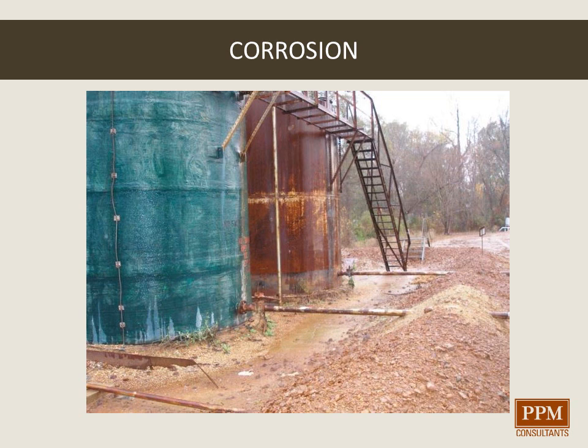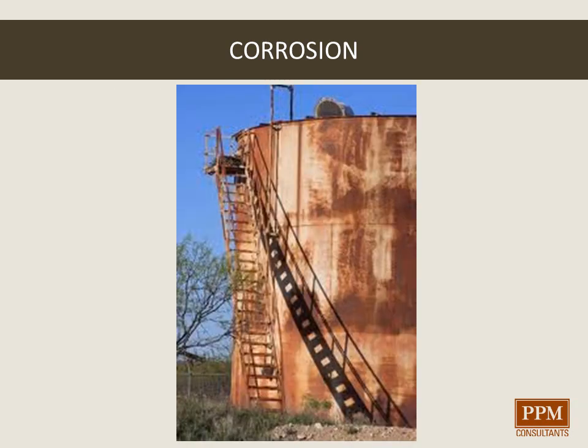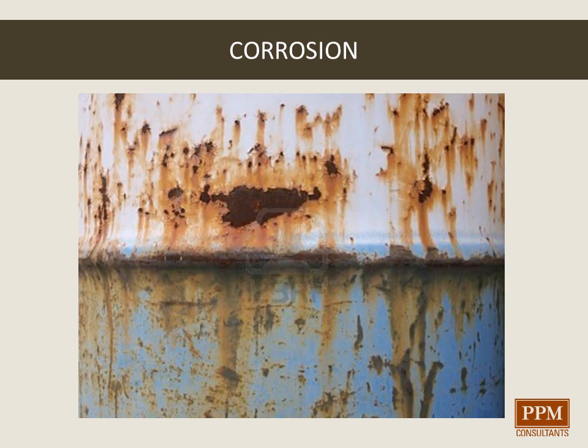Here's a look at some tanks that are beginning to exhibit some corrosion, and I think everyone could agree that there was a good effort made for containment, but we might calculate that, and that containment might not be sufficient. It might be sufficient, but they've got bigger issues with corrosion on their tanks. Here's another look at a tank that's showing corrosion. And here's a worst case. As you can see, the bottom of this tank is really beginning to fail.